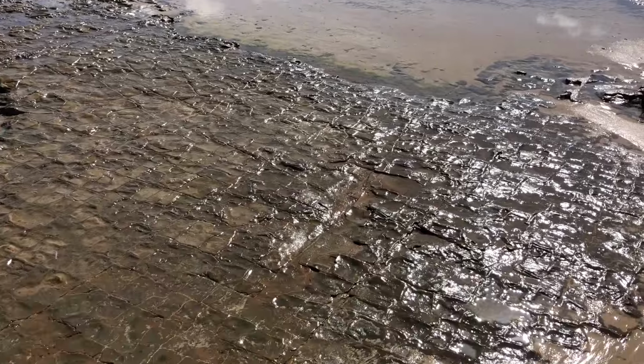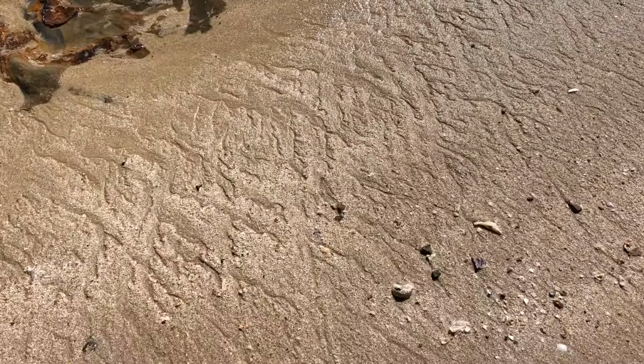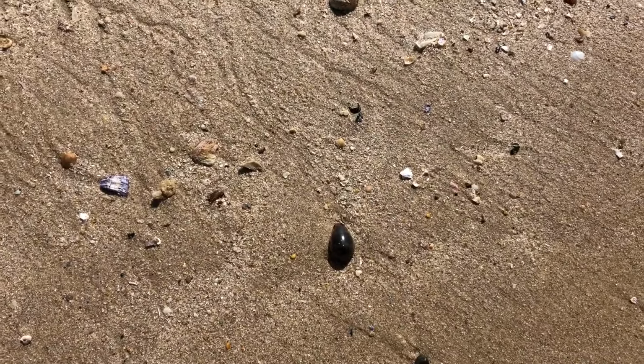The tide is up pretty high today and it's not getting much lower. It's one of those days that just has a very high tide height.